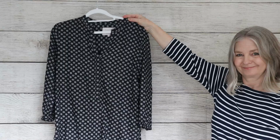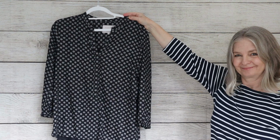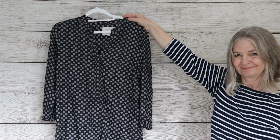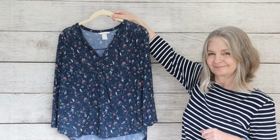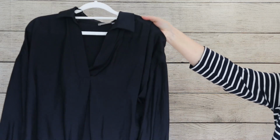Patterned navy blouse. I've got one by Part Two, which is slightly slinky and more appropriate for going out in. It could be another patterned navy blouse. So you may have a selection of navy blouses, patterned or plain. I think now's the time of year to actually make the most of those.